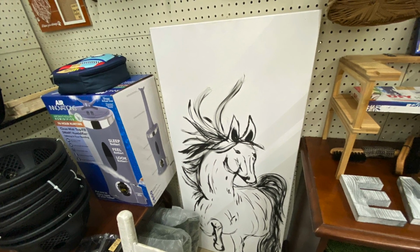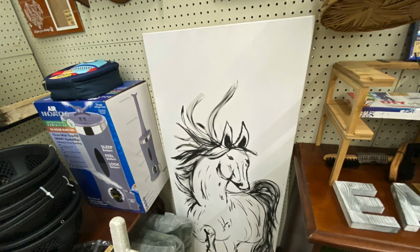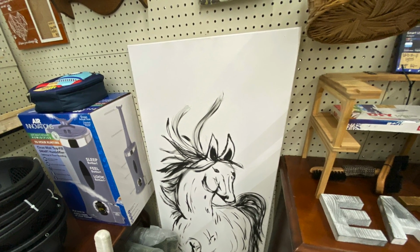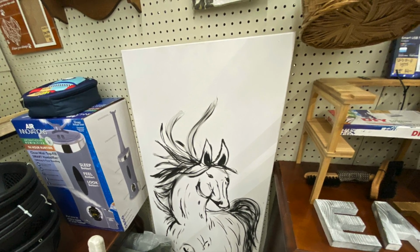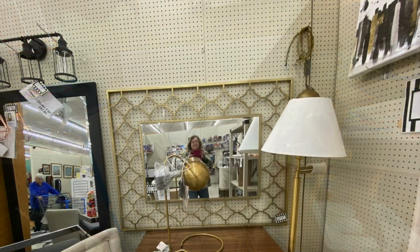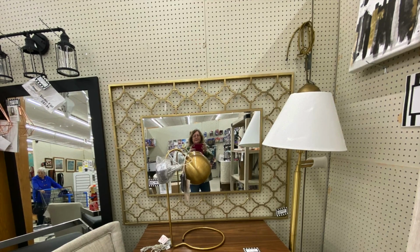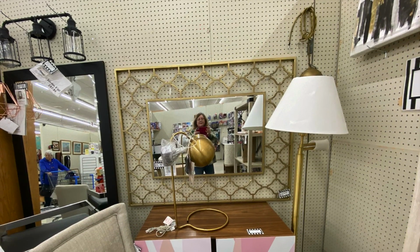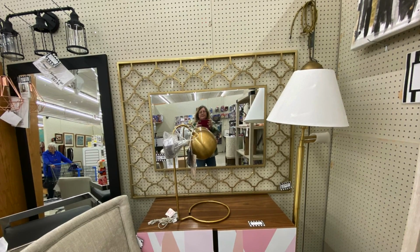This kind of caught my eye just a little bit. I've kind of been looking for some really nice horse pictures lately. And I had seen them everywhere I went before, but since I've been looking for them, I can't find them. And there I am, looking at that gold mirror.